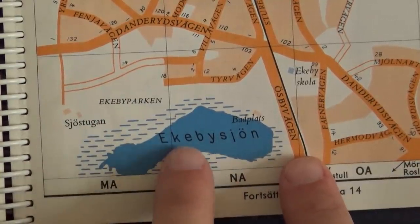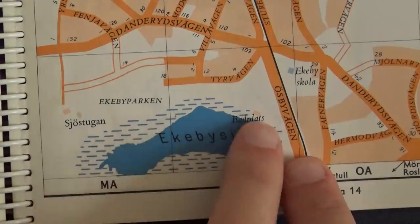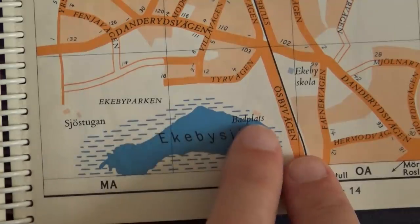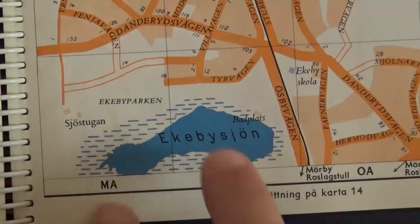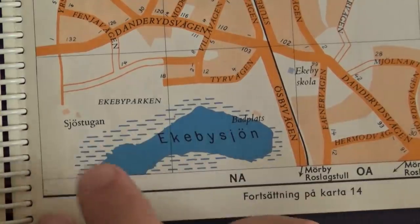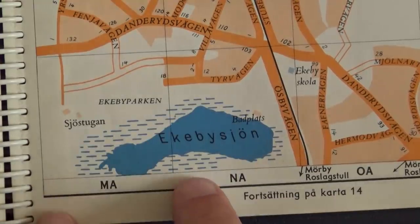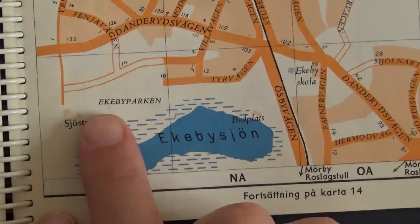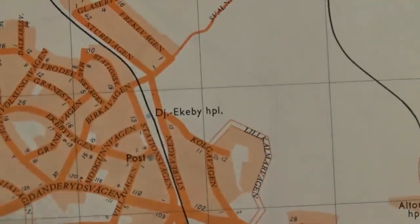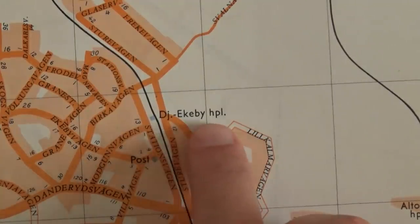Okay, so here we have a lake, Ekeby Lake, and a small beach for swimming. By this lake, it looks like there are some wetlands surrounding it, like a marsh type of landscape. We have a park, Ekeby Park. So it's in the area called Ekeby. We have a railway station here called Djursholms Ekeby.